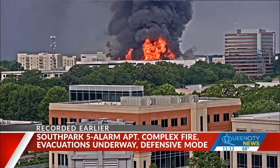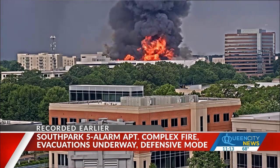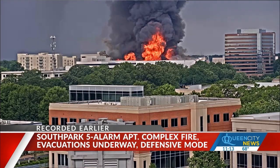And the black smoke filling the air, people were calling in saying even from miles around, soot and ashes were starting to fall. There was just so much smoke.